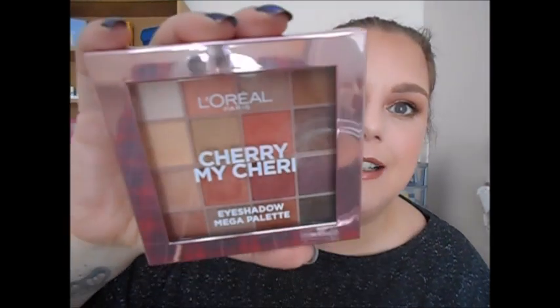It is, no it's not, it's this one. Backwards. Anyway, I'll leave it in. L'Oreal Paris Cheri My Cheri eyeshadow palette, and it is this one.